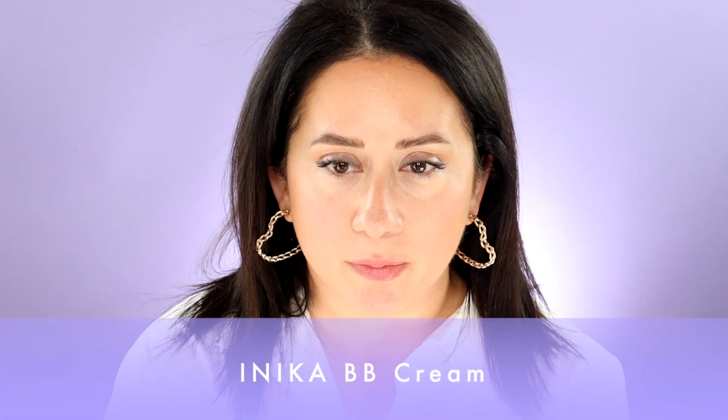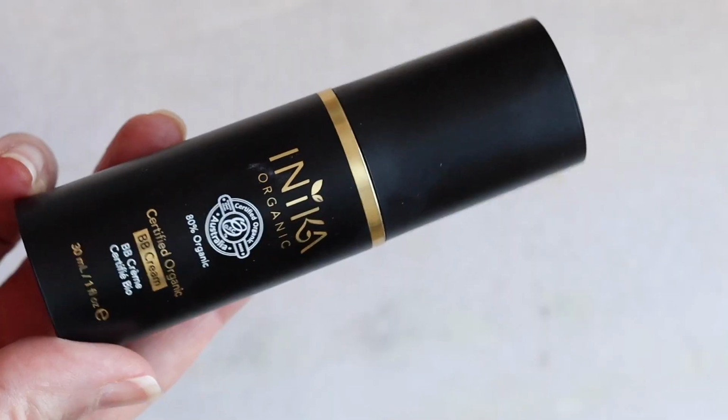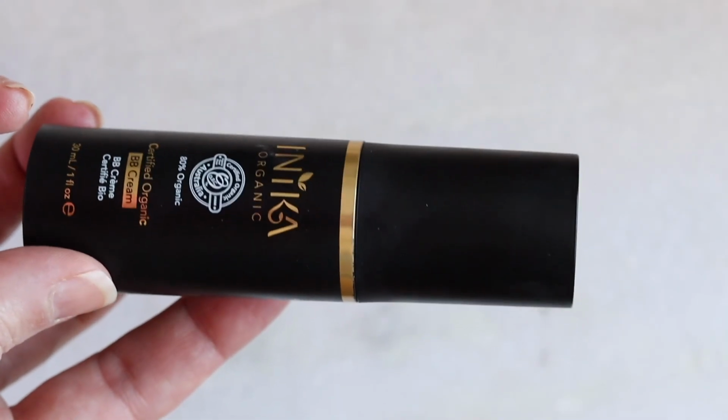The next product that I recommended was the Inika BB cream. I sound like a bit of a broken record. And there are reasons why, and there are also reasons that I kind of warned her a little bit about, specifically because she has dry skin.